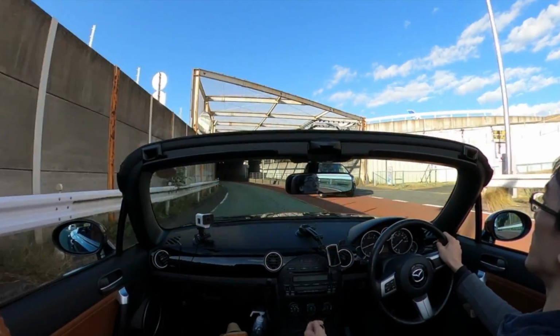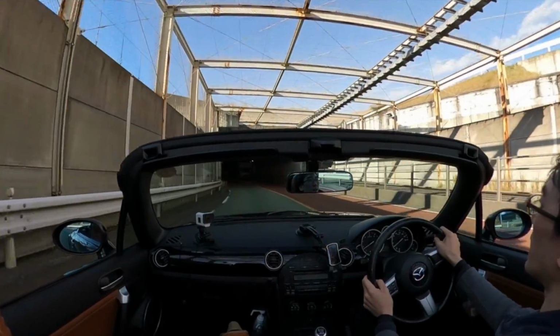But what's really funny about the MX-5 trying to be something that it's not, which is kind of cute in a way, isn't it? It's just like, I want to be a race car. I'm not a race car, but I want to be one.